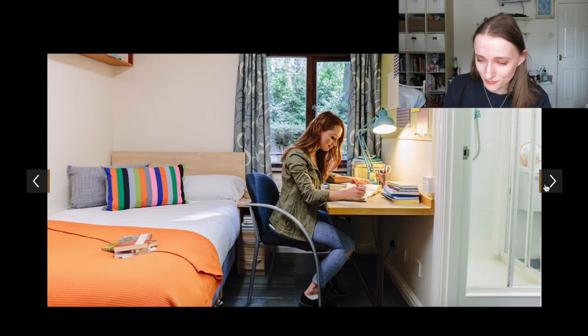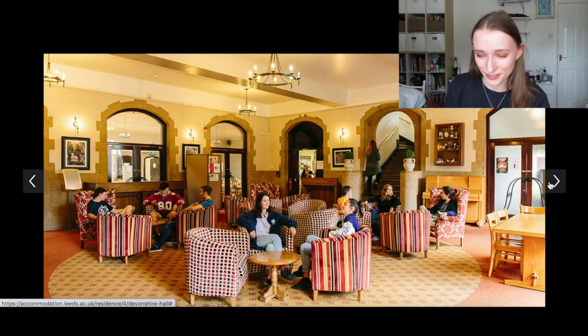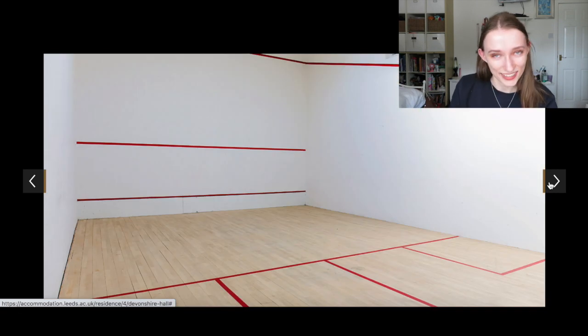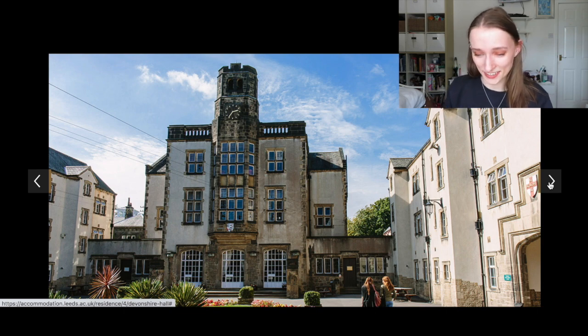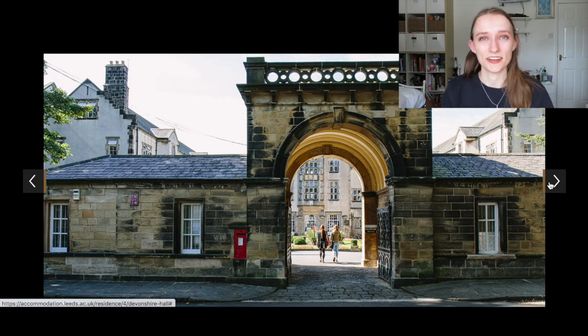Sat in her bedroom, nice and modern and spacious from what I can see. That's quite a cool sort of common room area. Bar, obviously it's catered. Oh, and it's got a gym on site. I didn't know that. Okay, this is really nice. Ooh, Devonshire Hall. I think I'm going to give it an 8.5 out of 10.